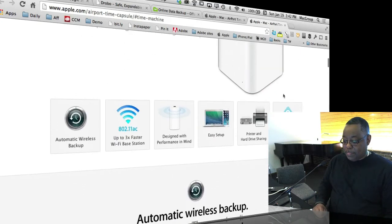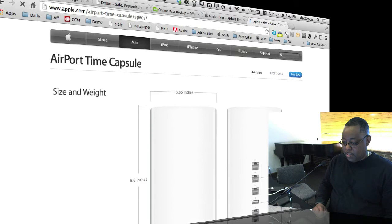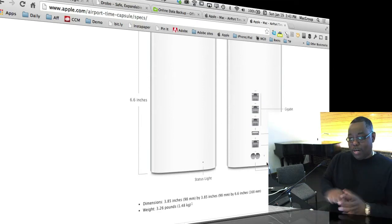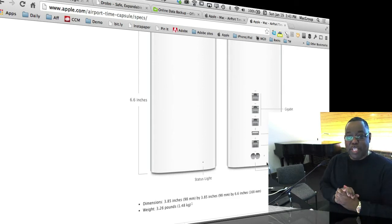Now, let's see if I've got a picture of the tech specs. It's got Ethernet ports in it as well, so you can plug in your wired computers. It's got a USB port to plug in printers, and I think you can extend the storage by plugging in an external hard drive if you need more room. And, of course, power. So, basically, this would be your wireless network and backup, I should say, your second place for data.